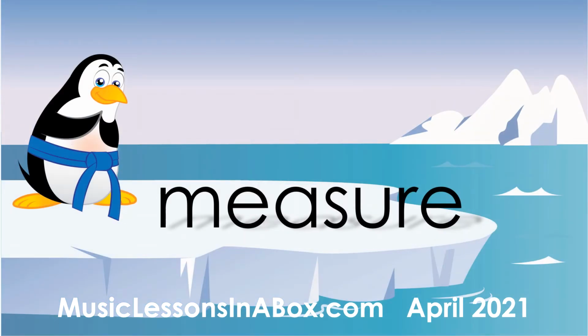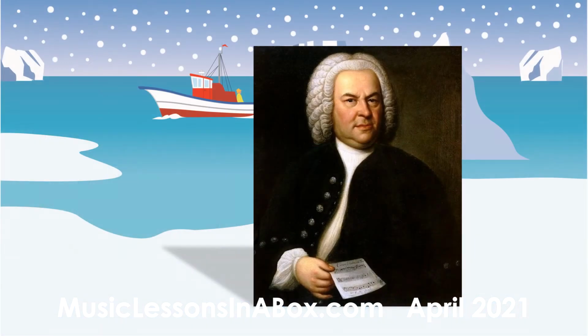A measure is just a chunk of beats within a song. Most songs have at least 8 or more measures. Some of them have up to like hundreds of measures. This is the great, the amazing Bach.